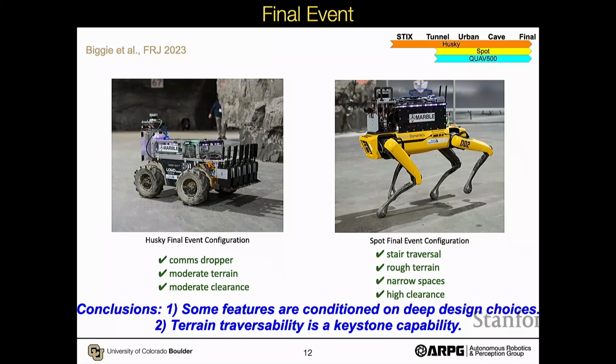So this was just a couple of takeaways, I think. The conclusion from this was that some features are conditioned on deep design choices, which is not really an obvious finding. So one of these issues was that we couldn't deploy a UAV off of the Husky. And the reason for that was that every time we wanted to do mapping and localization, that would have to start from the gate and have to be surveyed into the gate. There was no way to serialize the state of any one of our robots and then transmit that to another robot. And that was actually a design choice that was necessitated by using ROS. And I think that there's a lot of very interesting issues here.